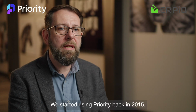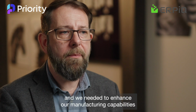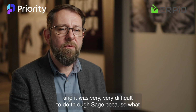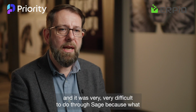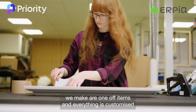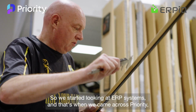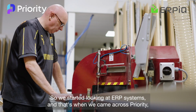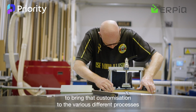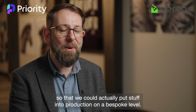We started using Priority back in 2015. We've been using a Sage product and we needed to enhance our manufacturing capabilities. And it was very, very difficult to do through Sage because what we make are one-off items and everything is customized, and it was really hard to do in an off-the-shelf product. So we started looking at ERP systems, and that's when we came across Priority, which allowed us to bring that customization to the various different processes so that we could actually put stuff into production on a bespoke level.